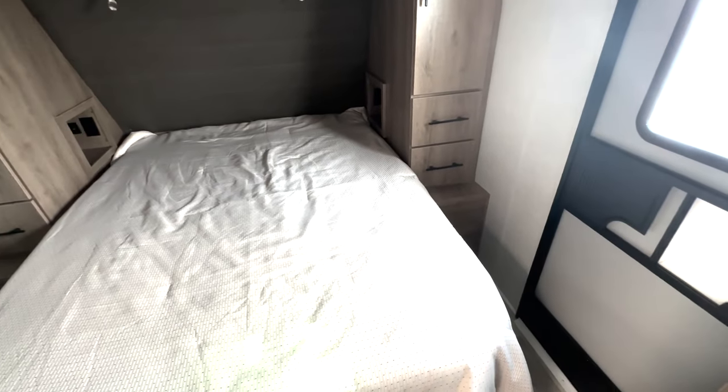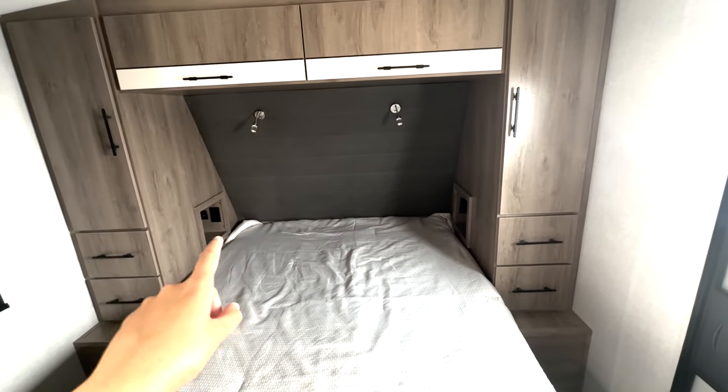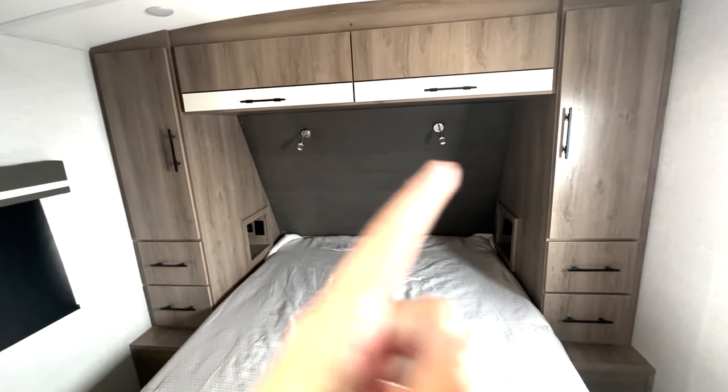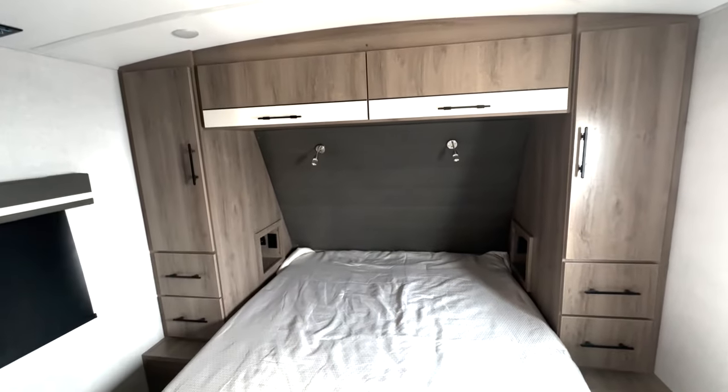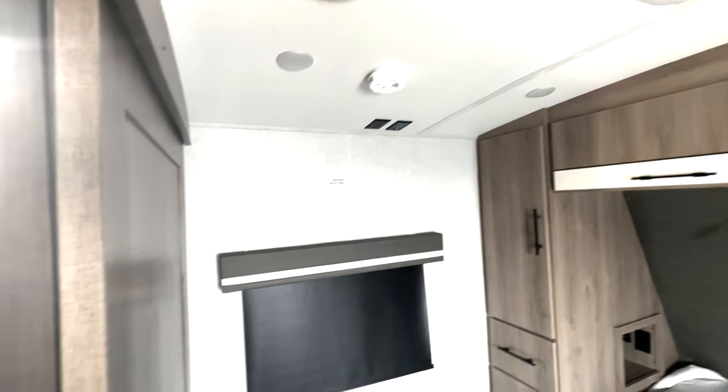Starting off here in your bedroom, you have a queen size bed. You have a secondary entrance directly into here. You have those little cubby holes there with outlets and USB ports and reading lamps up top. Hanging closet storage on both sides, as well as overhead cabinet space and some drawer storage down below. Then you have your place to add a TV here.